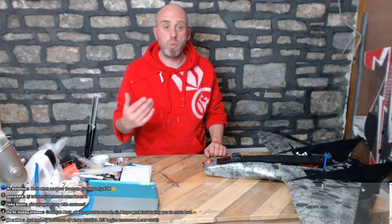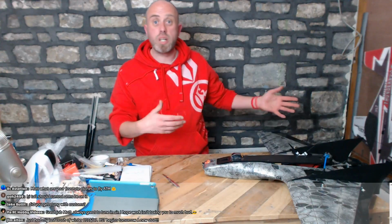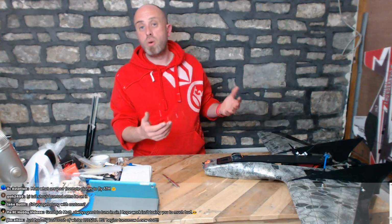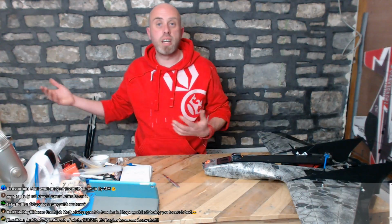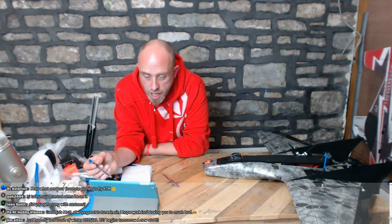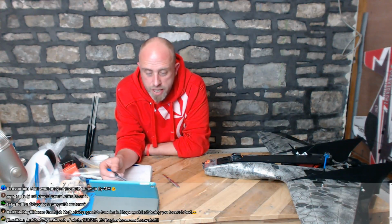And again, if you're unsure when you're buying your Mini Drak, you can look to see whether it includes the push rods and the control horns with the kit, which I've probably got down there. I've just missed them. So, good question, by the way. Let's have a quick look. I've just spotted it on there.